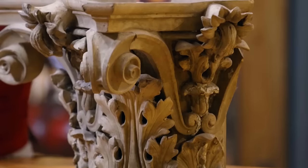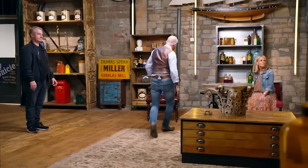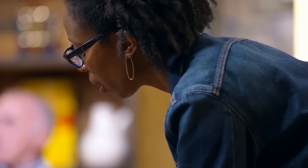That could be easily researched, surely. Yeah, I would have thought so. I mean, there's a bit of damage, but then that's to be expected. It's beautifully, beautifully carved. OK, so it's hollow. Yeah. That's interesting. That's quite an important part of it. Oh, OK. Makes it a one-of piece.